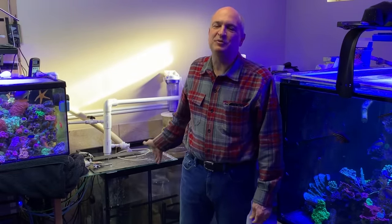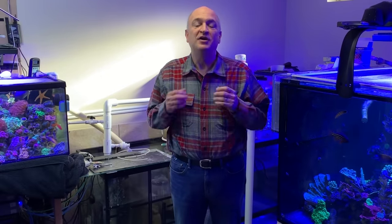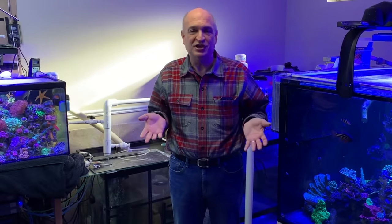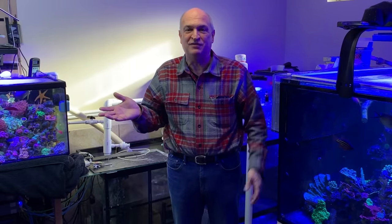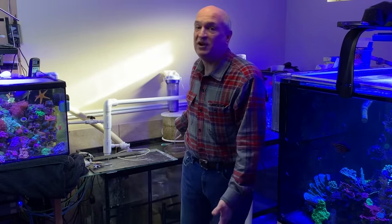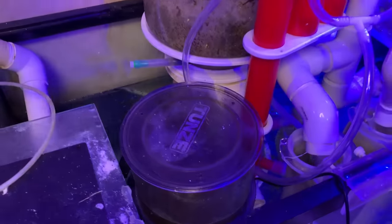But as I've gotten to see their products in use and gotten to try them out, they're much more reliable. They tend not to break down. They don't have that, okay, you've got to replace them every 3 years or whatever. And this skimmer I like because it's small. It doesn't have a big footprint in here.